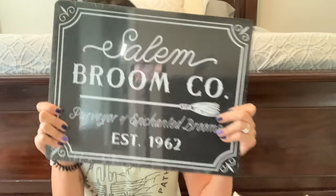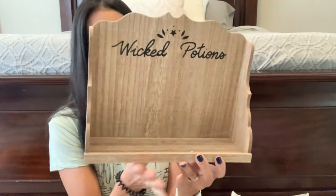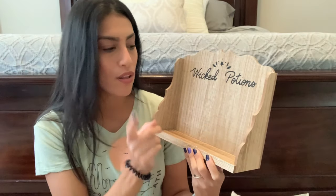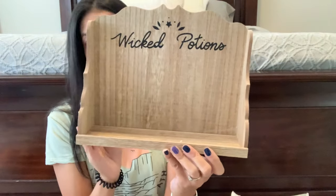So this is the first sign that I was on the hunt for that I found. I was so excited. And then I was also on the hunt for this little wicked potion stand, and I bought those little potion bottles from Target as well. I showed you guys my last haul and I plan on putting them here. So cute. This was also $5 and it's wooden.